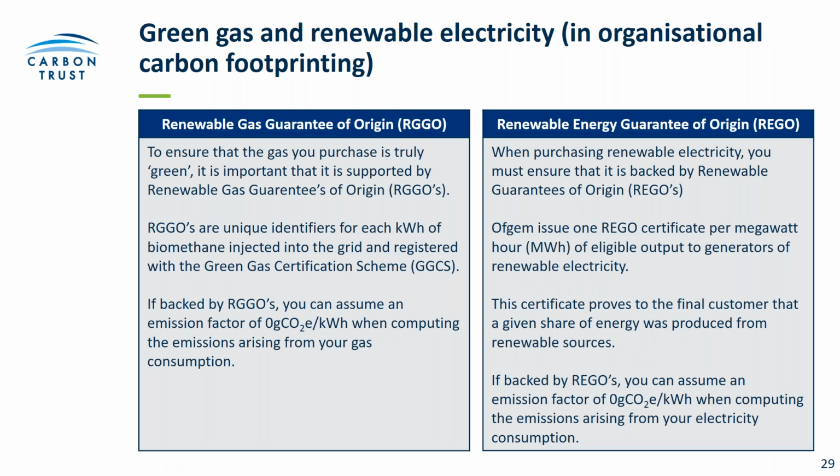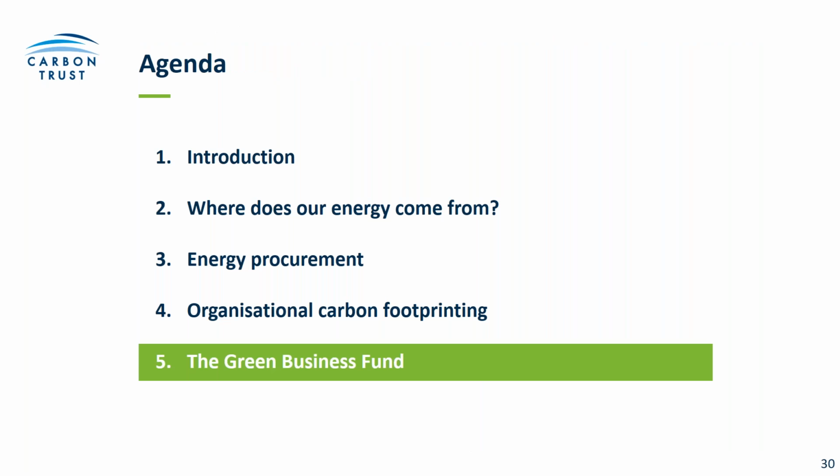And that is what I've described here, which I think I should probably skip through now just so that we can get through to the last few slides on the Green Business Fund.